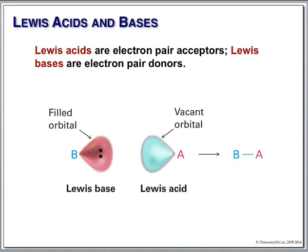A Lewis base is anything that can donate an electron pair. Now we would look at a Lewis base this way. B stands for base. And all we're saying is that this has an orbital with a pair of electrons in it. It can donate those electrons to something. Therefore, it is a Lewis base. Anything that has an empty orbital can accept electrons. This could be metal ions. The example we'll use is boron. It has an empty orbital, can accept electrons. It is a Lewis acid.